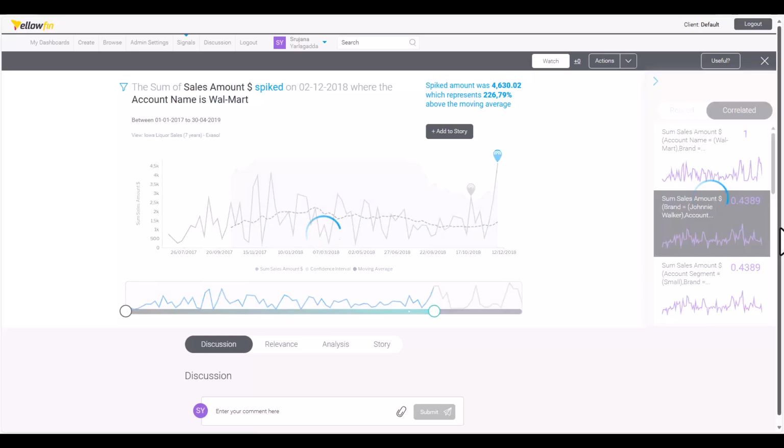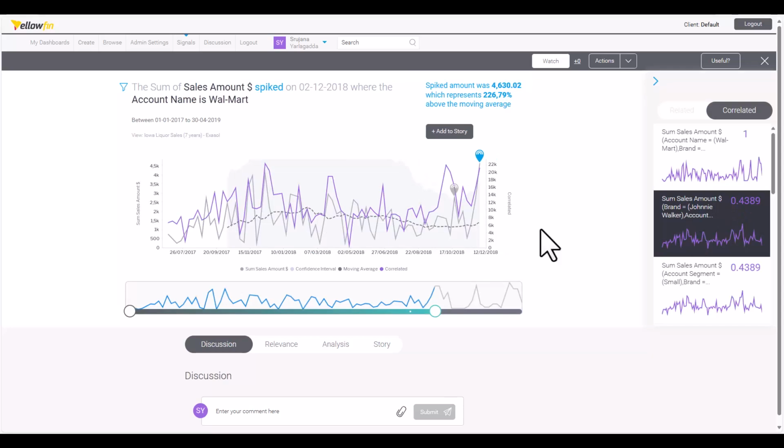So if I select a different correlated metric, you are now comparing the account name Walmart with Johnny Walker brand. You're able to see how the Johnny Walker performed compared to this versus this account, and see if the signals that we are generating are common to any other dimensions in the field or any other values in the data set, so we can see if there is any correlation or if this is specific to a certain scenario or if it's an isolated scenario.